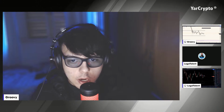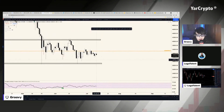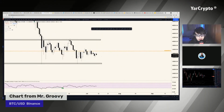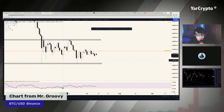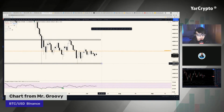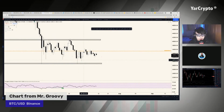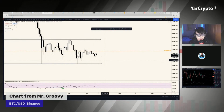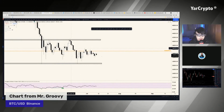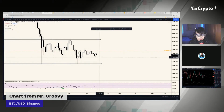So I guess we can start here with BTC, Bitcoin. We have our daily chart here, as you guys can see, and we have our little range here: our upper range, our middle range, and our bottom support range as well. At the moment, we are trading in the bottom part of this range. We spent a lot of time trading in the upper part of it. But what's going on right now?